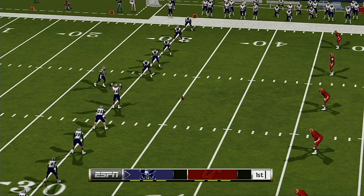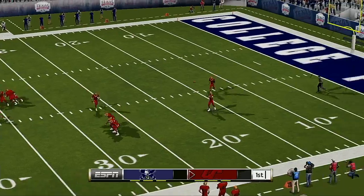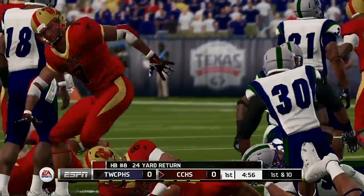We'll see how this game plays out as they get ready for the opening kickoff. He's out to the 30. Brought down at the 41.